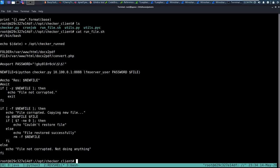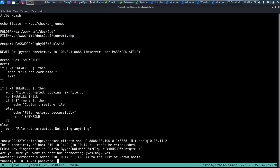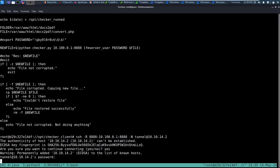Where is this making? Maybe it's run file.sh, 10.10.1 or 10.10.1. So ssh -R, listen on quad eights, go to 10.10.10.1 on quad eights, tunnel@10.10.14.2. -N to not execute a command. If we don't do this, it's going to try to execute bash, execute a shell, which is mapped to /bin/false, which is going to kill the connection. Type in that super secret password.